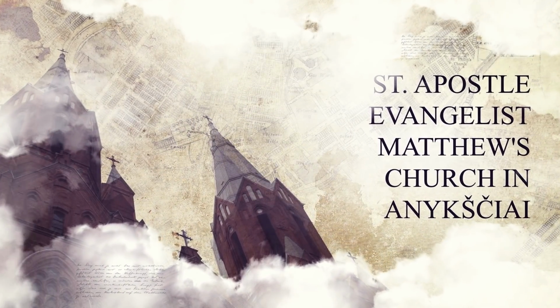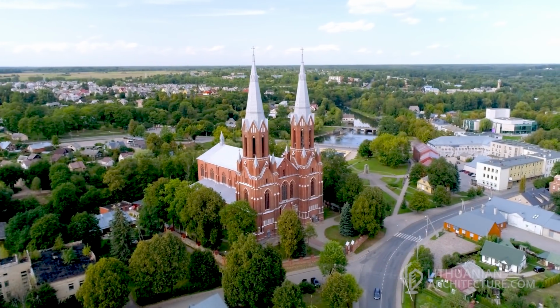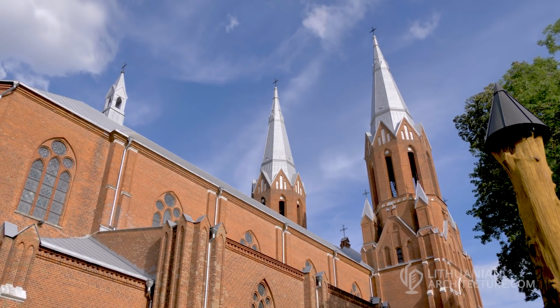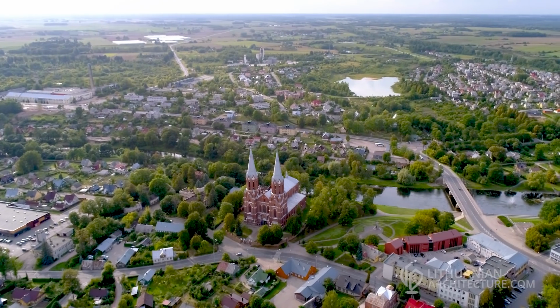The Church of the Apostle Evangelist St. Matthew in Anykščiai is 79 meters high, which makes it the highest church in Lithuania. The Neo-Gothic House of Prayer was designed by the architect Nikolai Andreev in 1909.